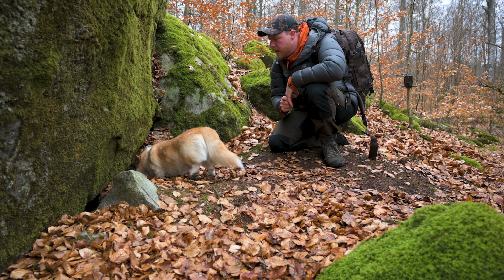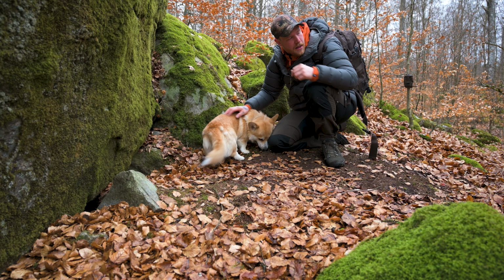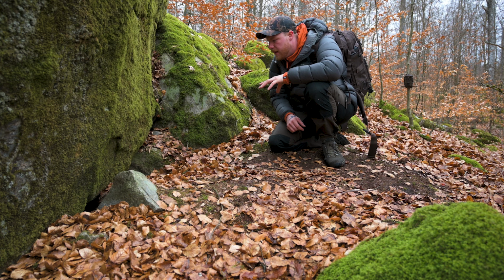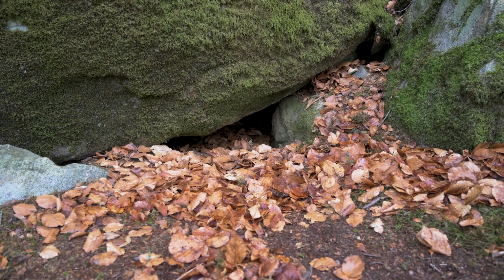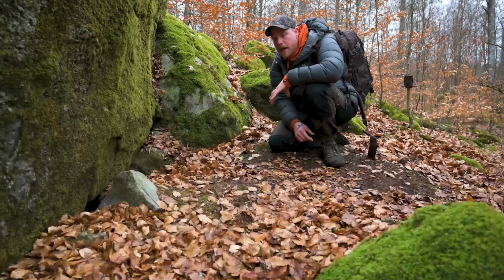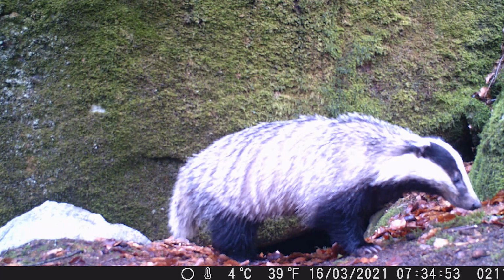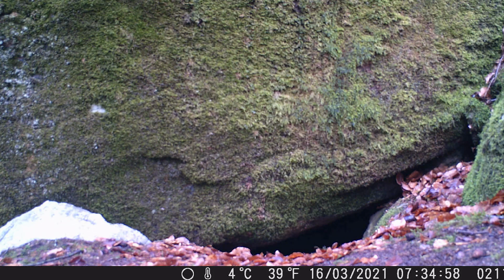So I set up my trail camera just on this small tree here, and left it for a couple of weeks. And I found out that there were two badgers active at this set, at this entrance at least. I got some really nice footage of them grooming each other, as well as some nice behaviors of the badger marking this set entrance. So yeah, I had high hopes. I have high hopes of this set.